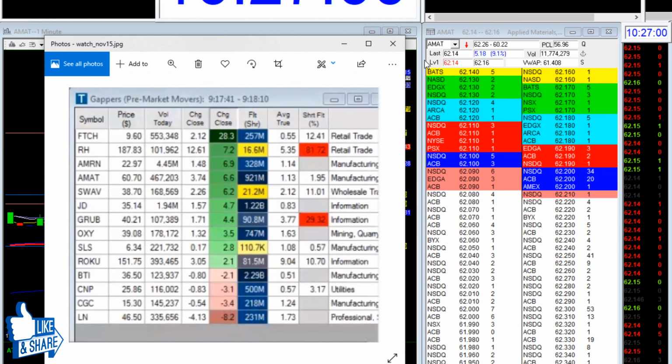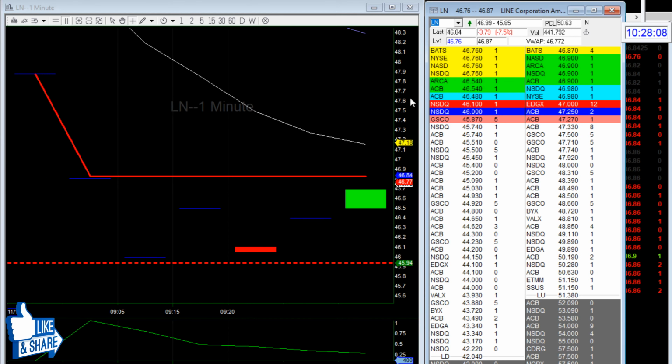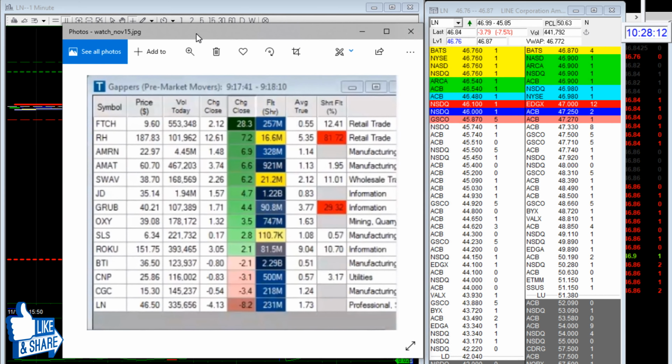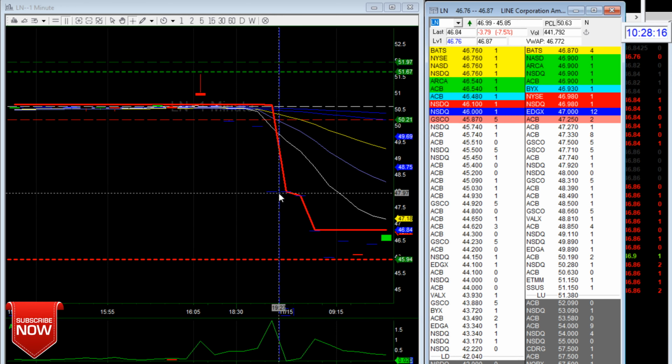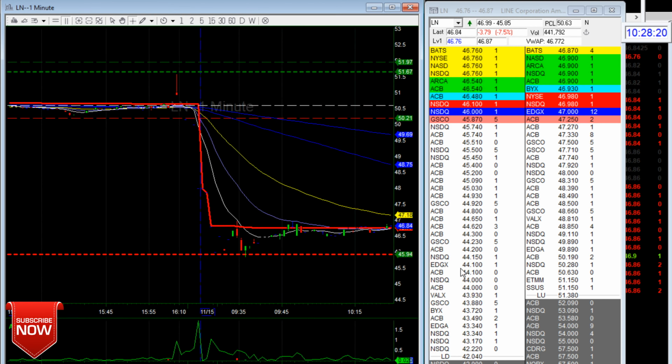Let's look at LN. I'll show you how I pick stocks. Right before the open, let's say somewhere here. Let's look at LN. There's nothing, right? As you can see, LN was there. Nothing moving in pre-market, so I did not trade that. It did not move at all.